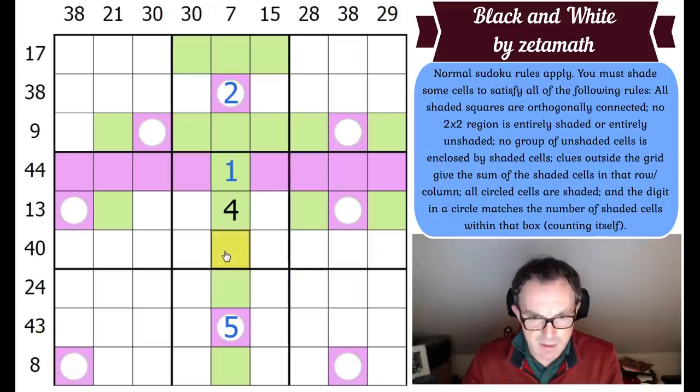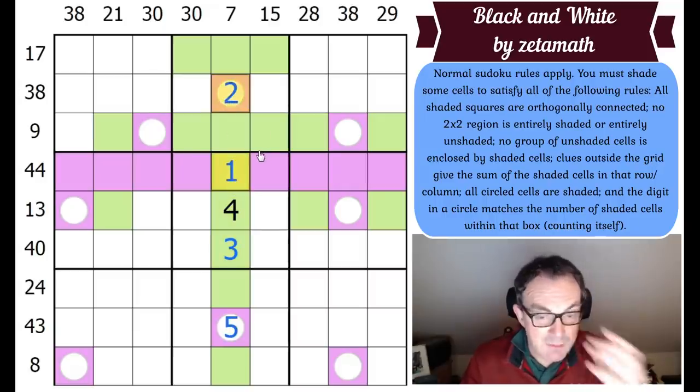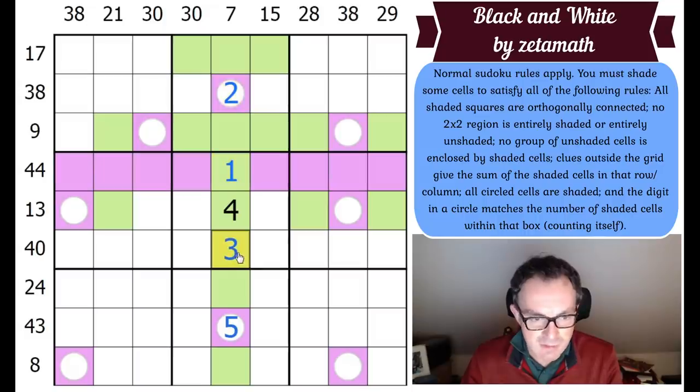So this square... Yeah, okay, so the 2 cells that are green in this row add to 5. So this square can only be a 3, because it can't be a 1, 2 or 4. The only digits available that are below 5 that we could use are 1, 2, 3 and 4, and this can only be 3. So there is now a 2 in this row as well. There's a green 2 in this row and a green 2 in this row that we need to find.